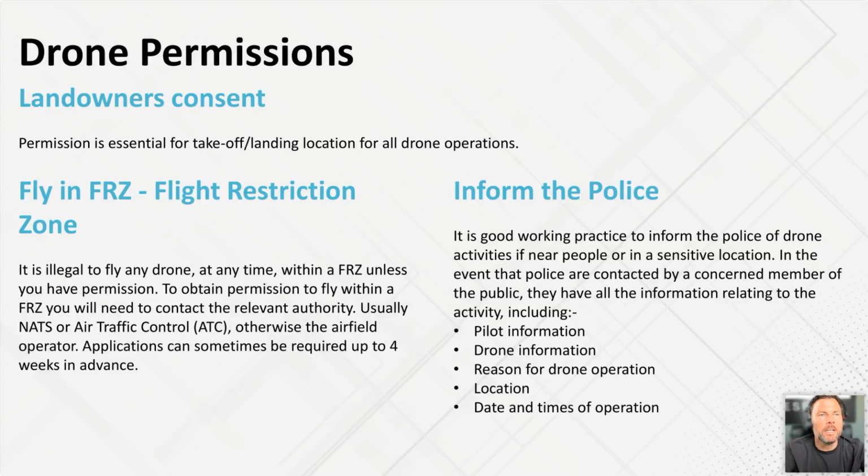we're doing the survey, because generally the surveys are no longer than 45 minutes to an hour, depending obviously on the size of the asset that we're surveying. It's just best practice. The police are very, very used to drone operators making them aware of works that they're undertaking in certain areas.